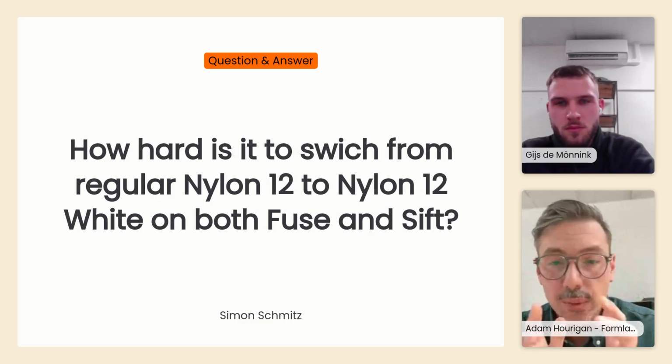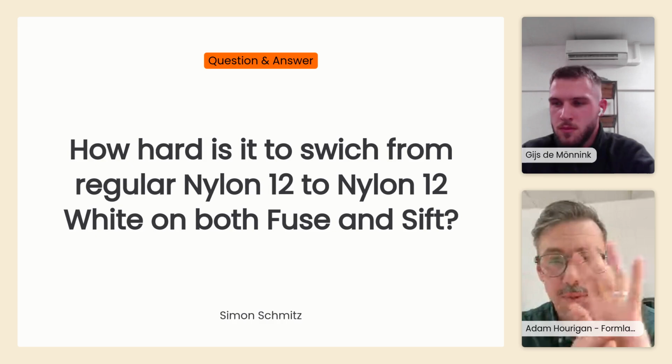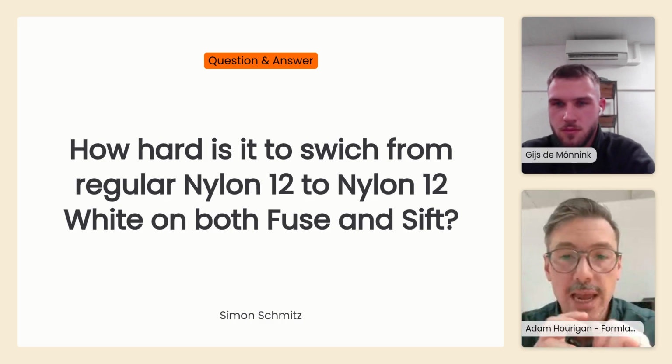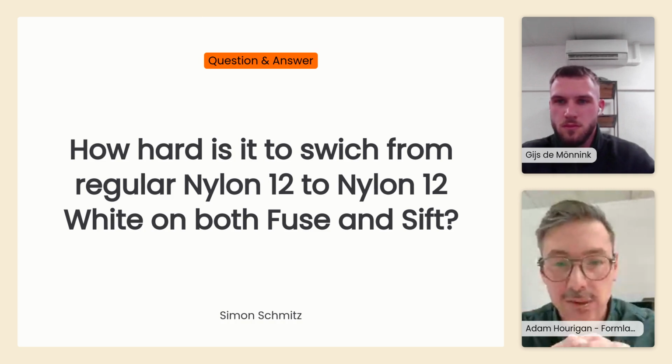By the way, all the cleaning instructions are online and in our support site. I'm really proud of our support site. So everything we mentioned today, everything from printability to design guide, if you, for instance, typed in using nylon 12 white into Google or directly into our support site, formlabs.support.com, you would actually see a specific guide telling you about what to clean and how to go about that process.